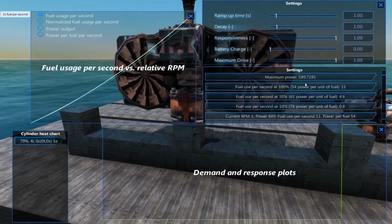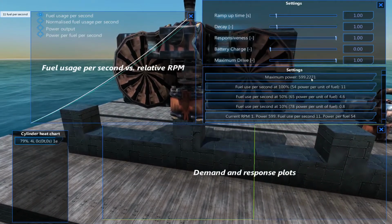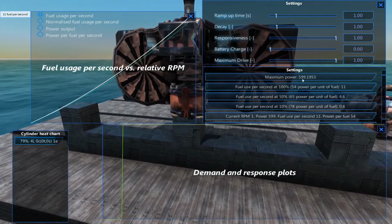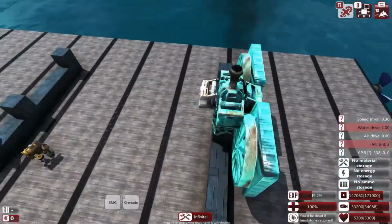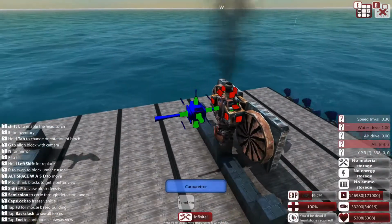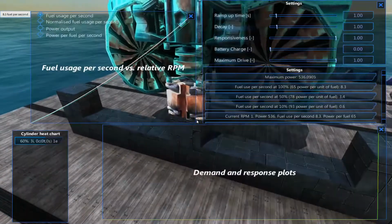See, now we're at 600, so we're getting to the point where we have an extra injector on here that is not being utilized, because we should be getting 800. So let's go ahead and remove. Since we removed all the radiators, let's remove the injector. And then if we remove an injector, we should still be at 600 horsepower.